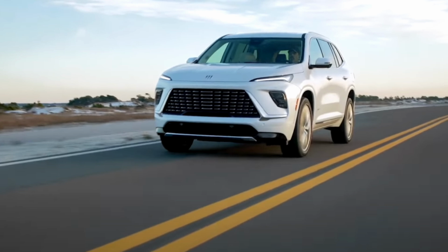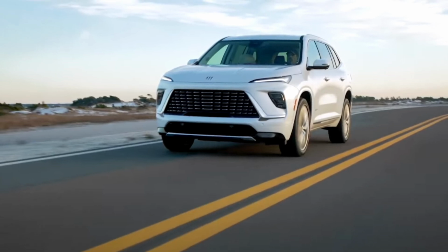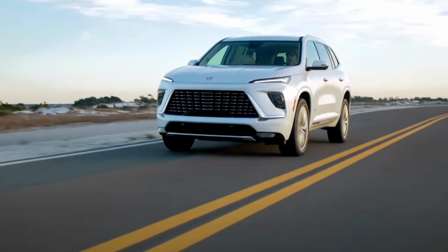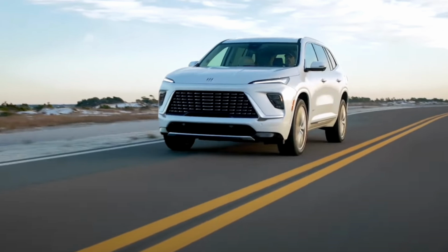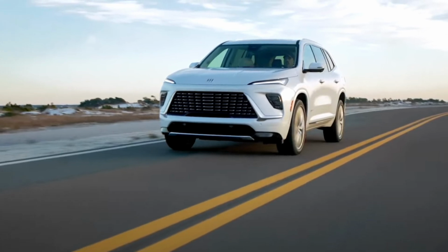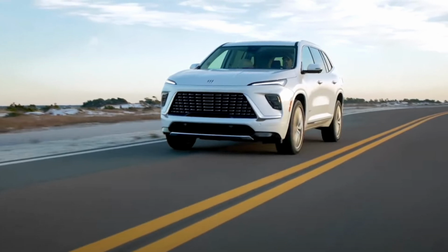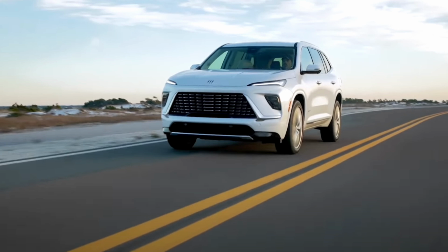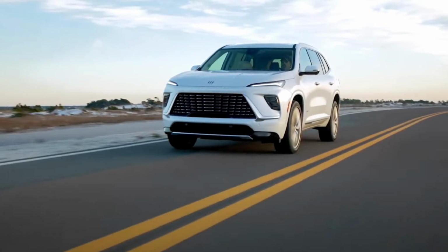When it comes to engine options, there's only one engine option, which is a 2.5 liter turbo engine producing 328 horsepower and 326 pound-feet of torque. That's paired up to a standard 8-speed automatic transmission. The Enclave will come standard with all-wheel drive across all trim levels, so that's a big bonus. There will be future hybrid options as well.